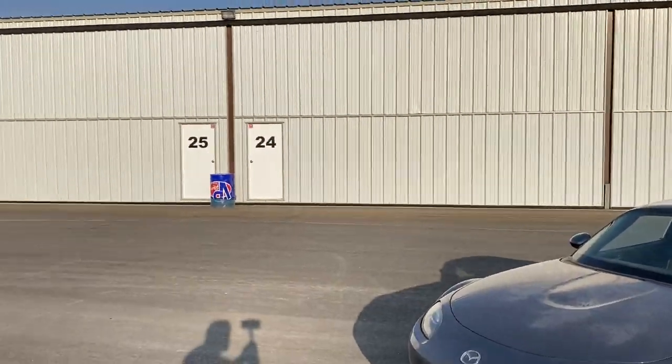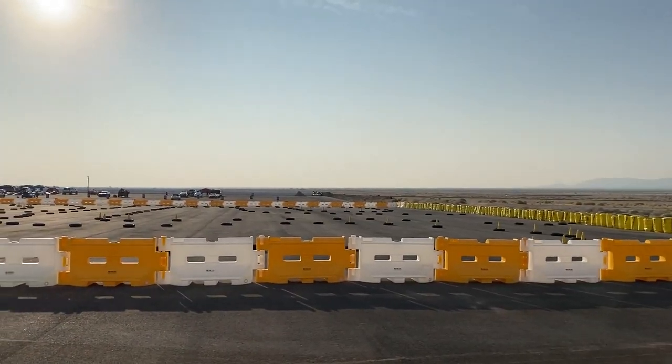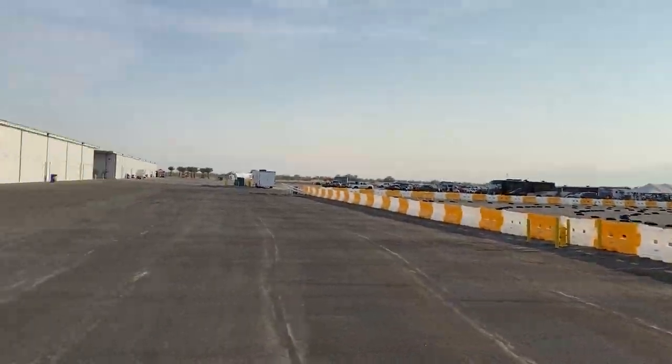Today I am currently at Chuckwalla Valley Speedway in Desert Center, California. This is one of my all-time favorite tracks other than Laguna Seca. The facility here is really nice. As you can see, they have these killer garages that you can rent. There's a little nice kart track, and then the track is obviously back there. They have really nice ground and asphalt, and really nice bathrooms in the back with showers, so that's really cool.